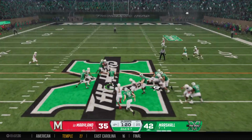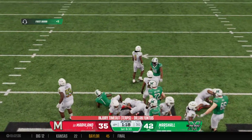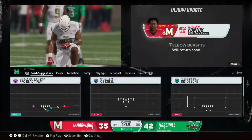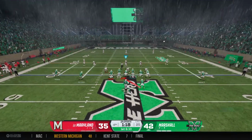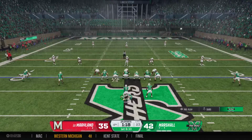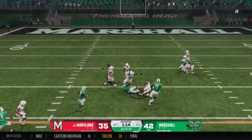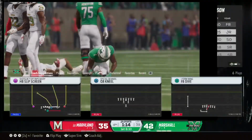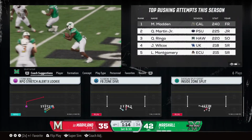Leaves it with the back. Runs through the tackle. They'll finally drag him down, but not before he gets it to the 40, and it's a 1st down. The Thundering Herd picked up a fresh set of downs by keeping it on the ground. Might as well give it to him again. Got enough for the 1st. That is just the kind of run you want when you're trying to close out a game.